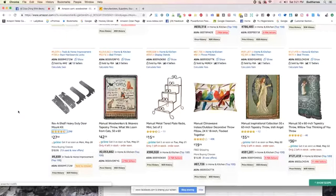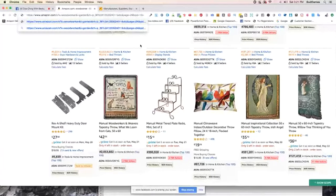But what I like to do right off the bat, because a lot of people are doing the exact same thing that I'm teaching you, I want you to go up here in this URL, and right here where it says page equals 2, we're going to change that to page equals, you could pick a number. We'll say 24, and then hit return.